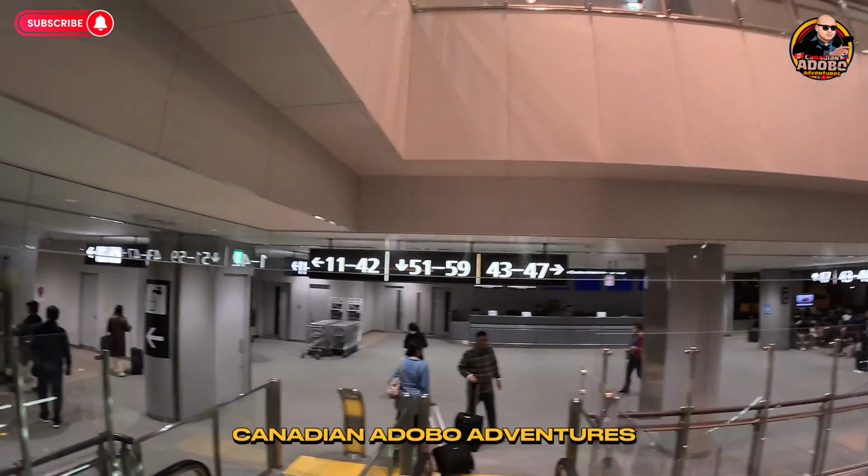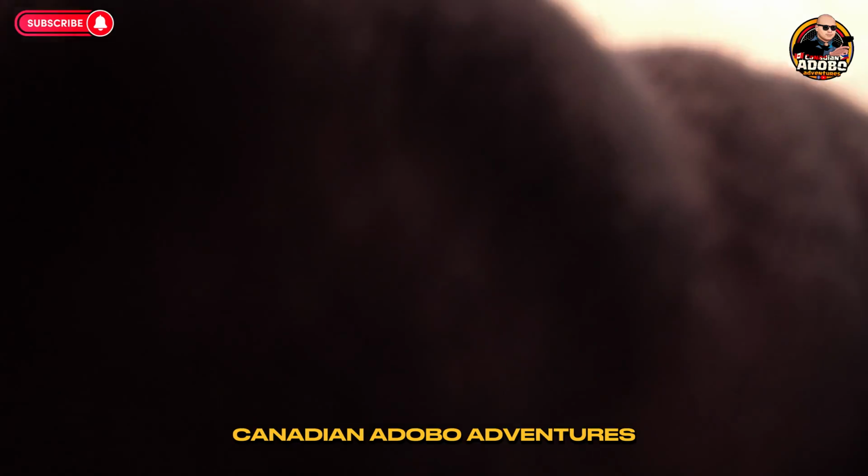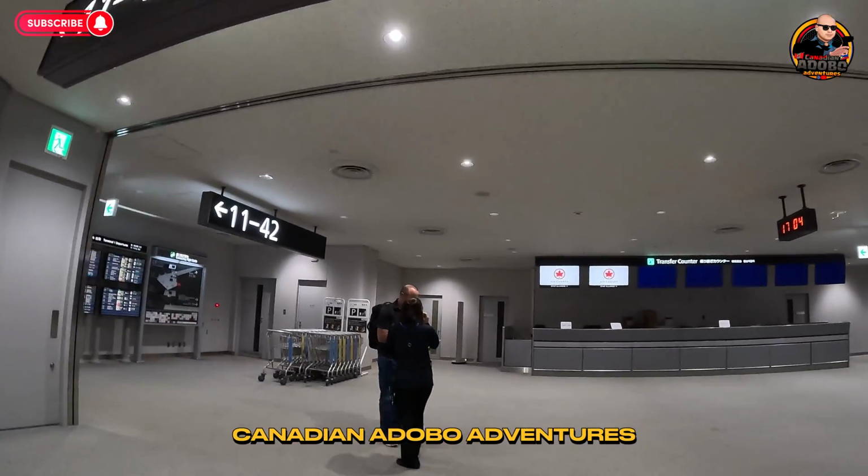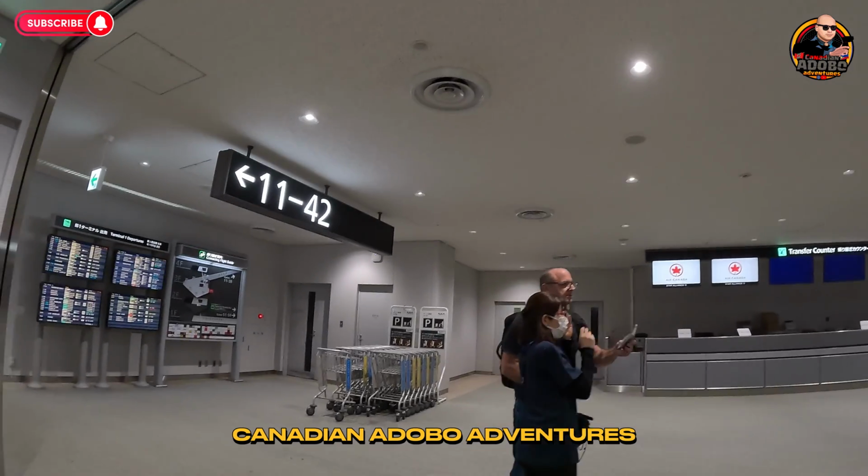So, the security check went through quickly, and now we have to find out where to go and find our bus for transfer from this Terminal 1 to Terminal 3.